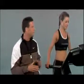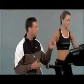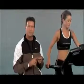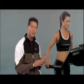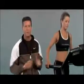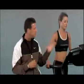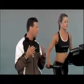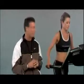CardioZone solved that problem with the InstaTouch speed and incline selectors. So all you do is you simply touch the number of the speed that you want to go to. You could go 4 miles an hour, but if you want to go up to 8, you just touch the 8 button and it'll automatically, while you're back in your running motion, gradually build up to 8 miles an hour. If you're at 2% elevation and you want to go up to 10%, just touch the number 10 and it'll automatically go up to 10%.